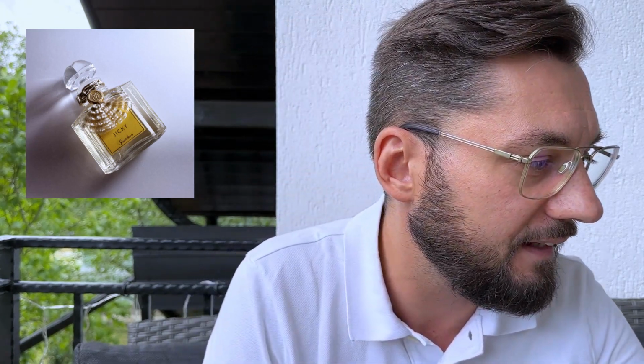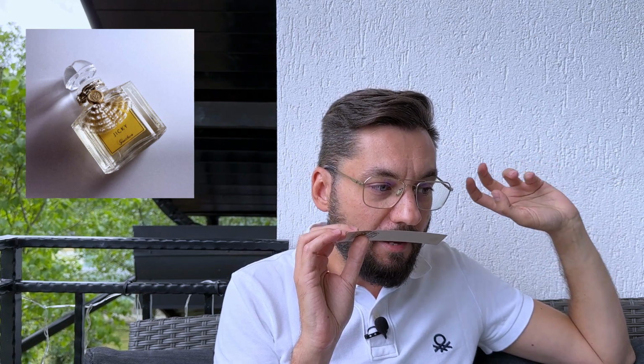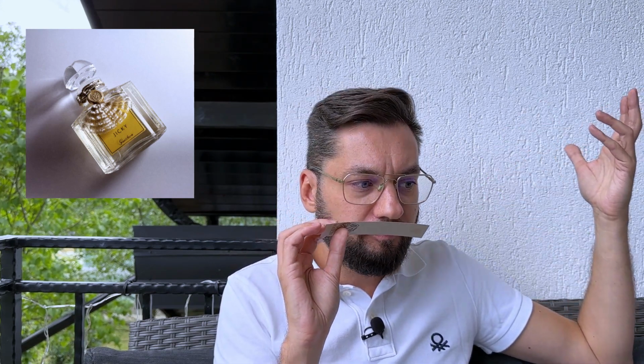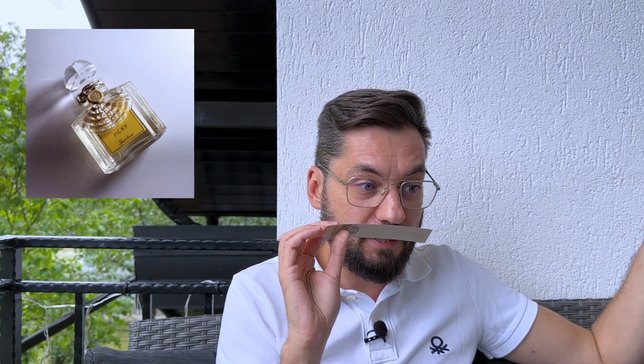So Jicky is never described as an ambery fragrance, and I think this is a bit wrong. I think you can say this about the extrait. The extrait is quite ambery because it's a lot more resinous than the eau de parfum, which is a lot fresher, as fresh as Jicky, and any fragrance that's not an eau de cologne from the 19th century or early 20th century can be fresh.